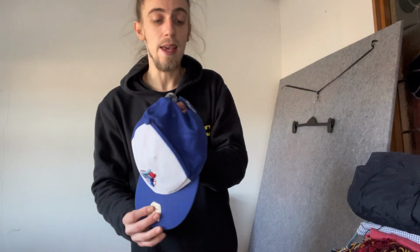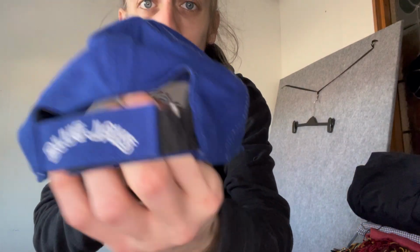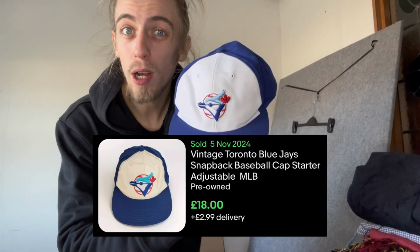First off, we have a Blue Jays baseball cap. I didn't think these would sell much in the UK, but they seem to be sought after. They sell for around £20 plus postage.